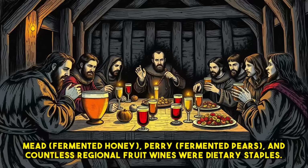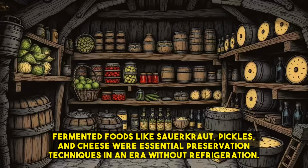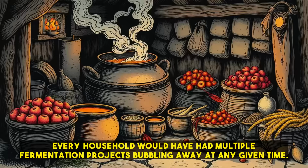Mead fermented honey, perry fermented pears, and countless regional fruit wines were dietary staples. Fermented foods like sauerkraut, pickles, and cheese were essential preservation techniques in an era without refrigeration. Every household would have had multiple fermentation projects bubbling away at any given time.